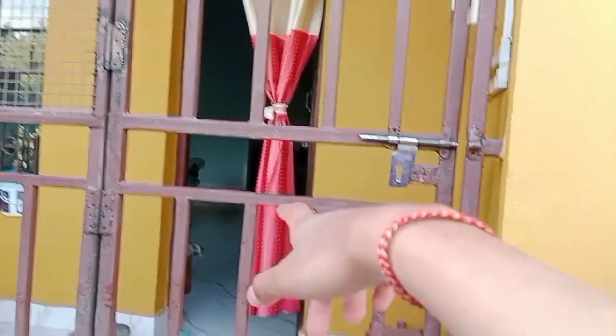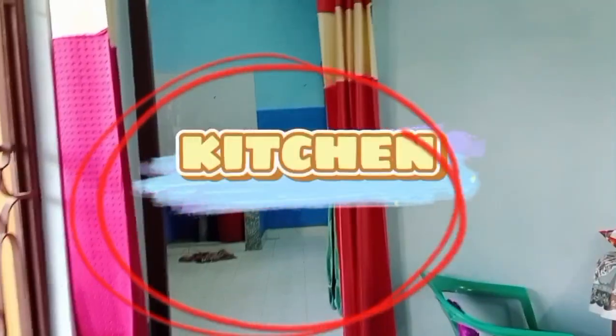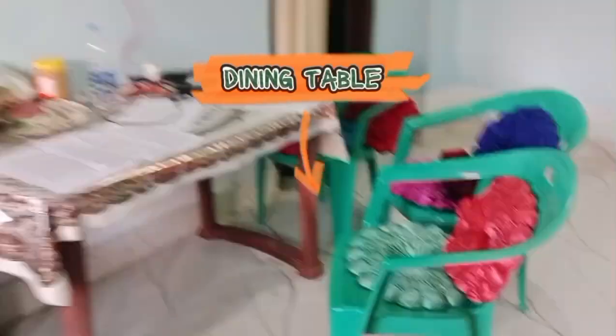This is the back door I was talking about. You have to open this latch and get in. So this is where we keep our shoe place, and this is the view right now. When we come in, we have a seating area right here. That's the kitchen, and this is our dining table.